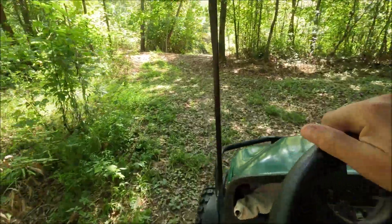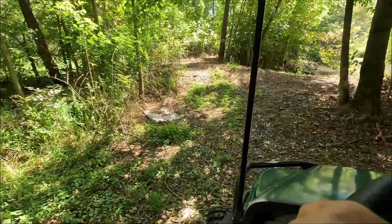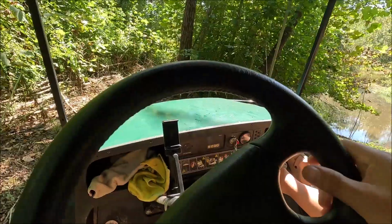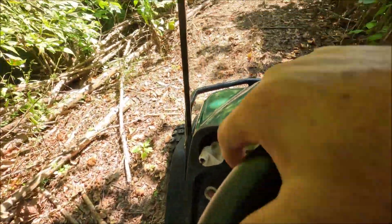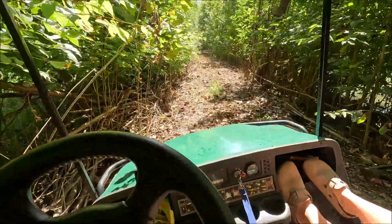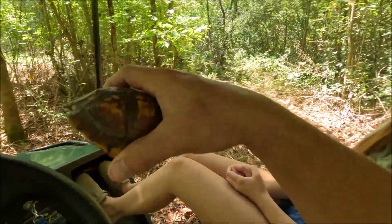So we want to get this little fella to a spot where it can walk off and not get in a flood zone, because a lot of this floods. So we're gonna go down here on this high trail and go to the end and let it out. So this is the edge of the swamp.